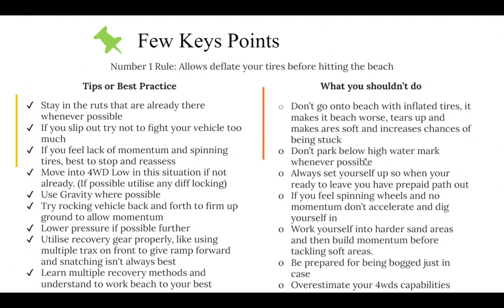Don't park below the high tide watermark wherever possible. I've seen videos where people get stuck and the car's sunk, all sorts of stuff, so be aware of it. You might put your car on the high tide mark, so it's on harder sand, but be aware of high tide so that you can get yourself out beforehand.